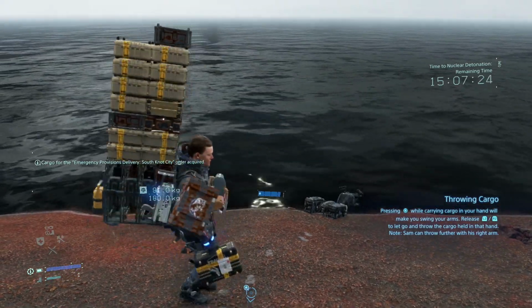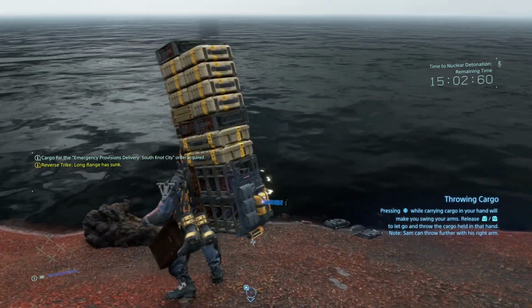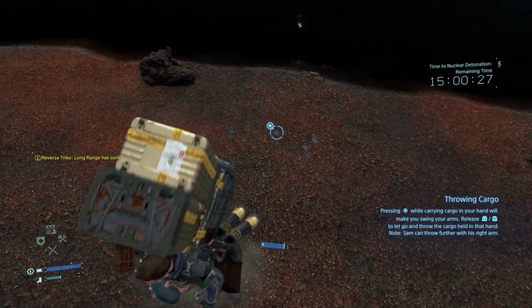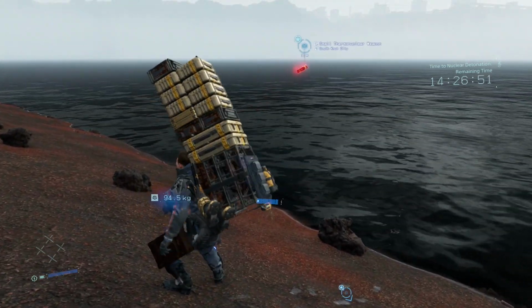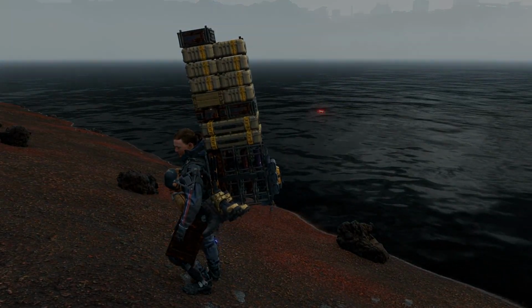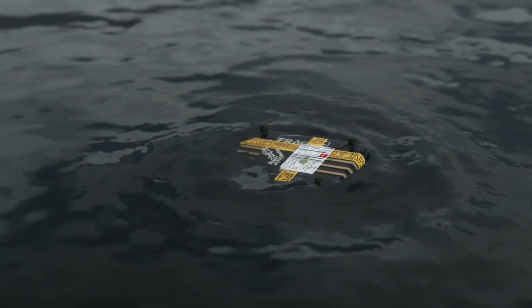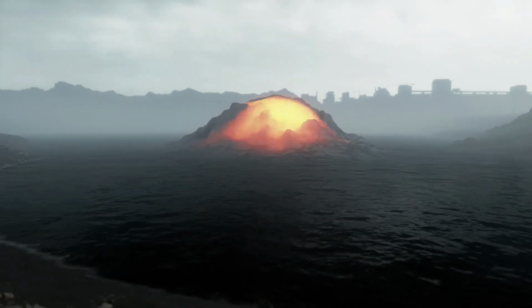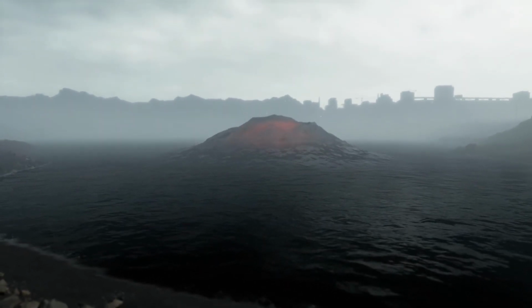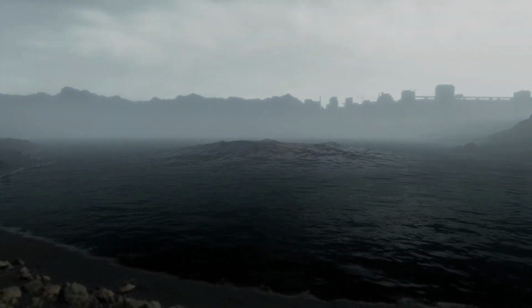Please, hold. Pressing square while carrying cargo. Oh, it's not working. I'm so confused. It just... oh, no. I did not swing my arm. That's bad. I just threw it. I think it's fine. There we go. Perfect.